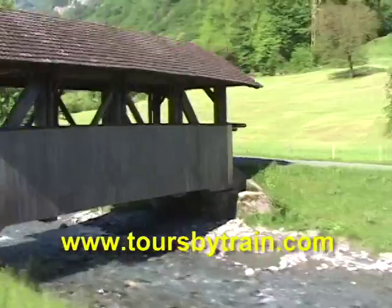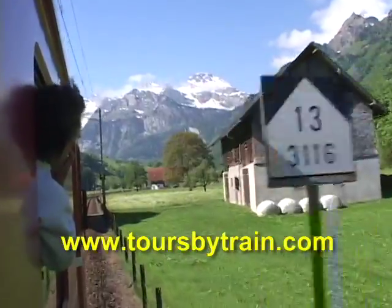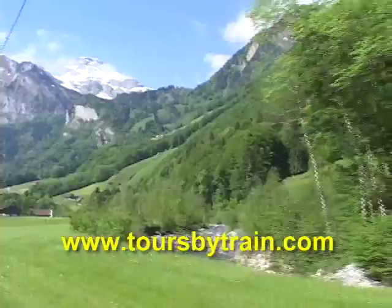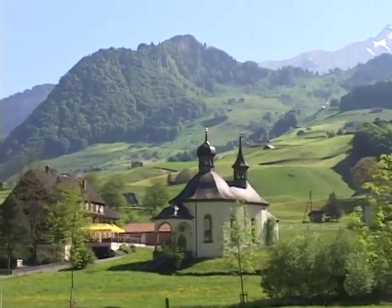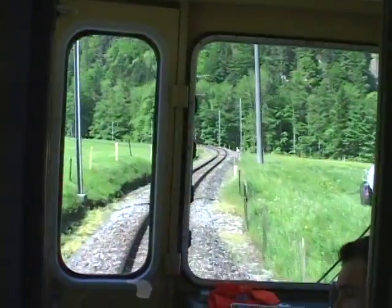Well, we're on a train for an exciting trip up to Mount Titlis. And now we're going up by train to Engelberg. And this is a lovely train journey. It takes just about 1 hour. And it passes through some of the prettiest scenery in the Alps, as you can tell.